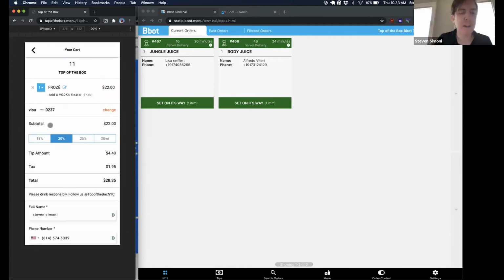So something to think about as an operator is where you're going to pre-select your tip to. We've seen in our data that typically whatever the lowest tip amount is, or the middle tip, somewhere in between is what your average tip will end up being. And that's what we've seen over the course of hundreds of customers and analyzing their in-venue data.